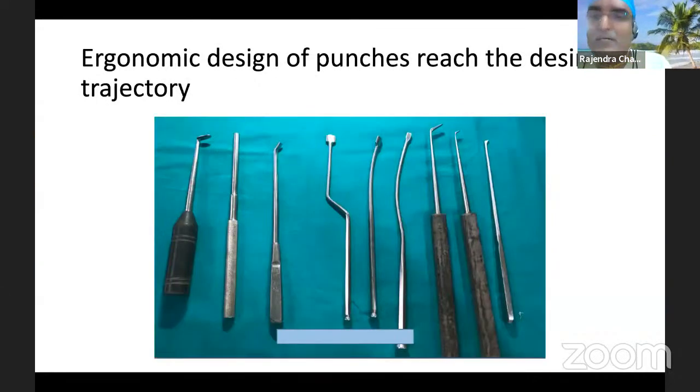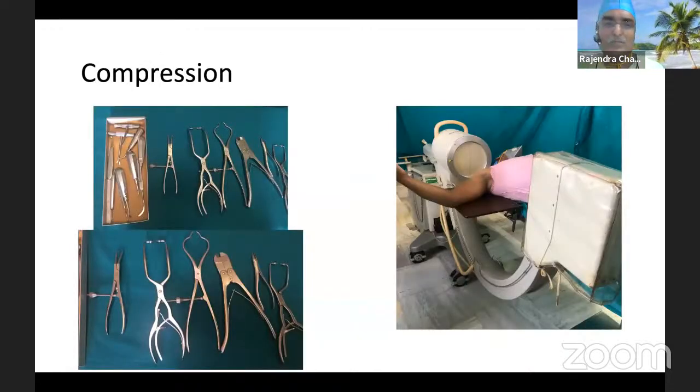A very ergonomic design of punches and the trajectory design, and I like all of them for the elevation of the tibial condylar depressed fragments. And you need various different sizes, shapes, and footprints. The footprint of all of them is a bit different. So according to the requirement, you can change these punches.